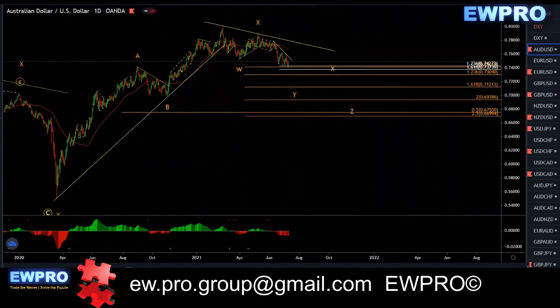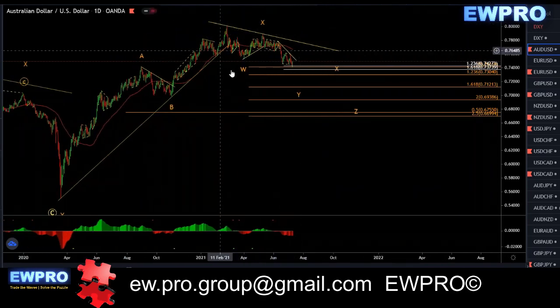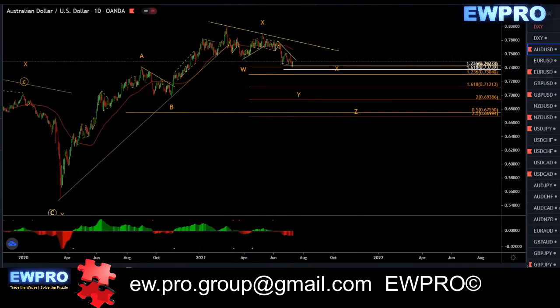And we can start to get another correction up here for the X2, and then we get that Z down on the daily, giving us that larger correction in here before we get more upside.